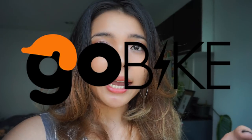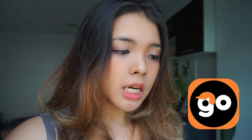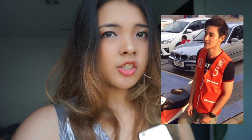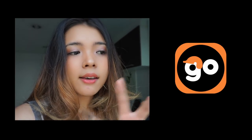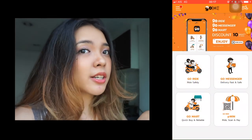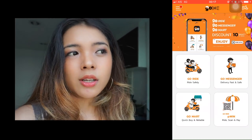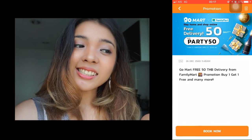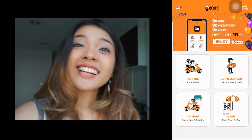And the last transportation application that I really love to use is GoBike. GoBike is a Thai application for motorbikes from the Thai government, I think. The driver from GoBike is the man who wears the orange uniform that you can see everywhere in Bangkok. GoBike is a second choice for me if I want to book a bike to go somewhere, because it's more expensive than Grab, but sometimes it's cheaper. So you can check Grab first, and if they don't have a promotion for you, you can check GoBike. Double check, and you can get a good deal.